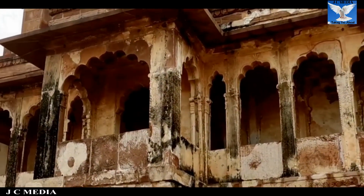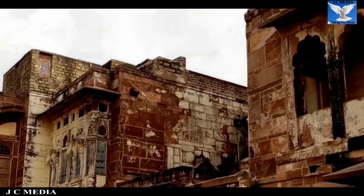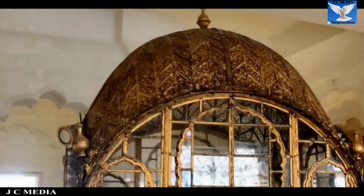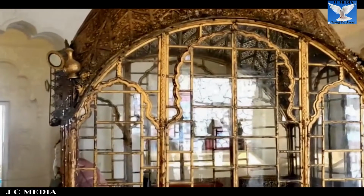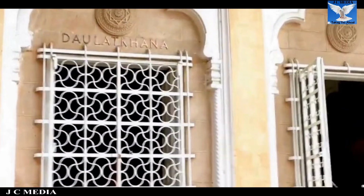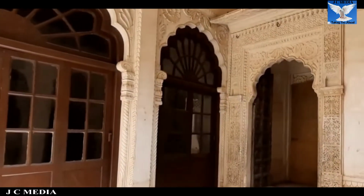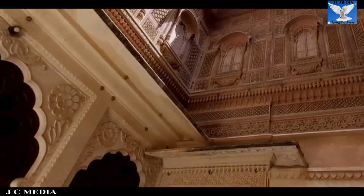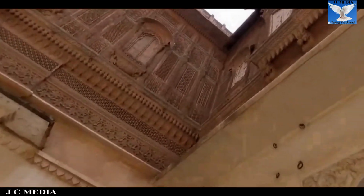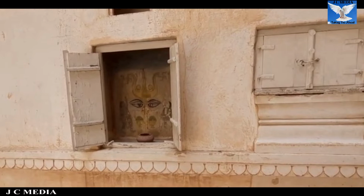There are in all 7 gates to the fort, which includes Jaipol, meaning Victory Gate, built by Maharaja Man Singh to commemorate the victory over Bikaner and Jaipur. And there is another gate called Fatehpol, which again means Victory Gate, built by Maharaja Ajit Singh to commemorate his victory over Mughals. The walls of Mehrangarh Fort rise to a height of 120 feet and are 70 feet thick.